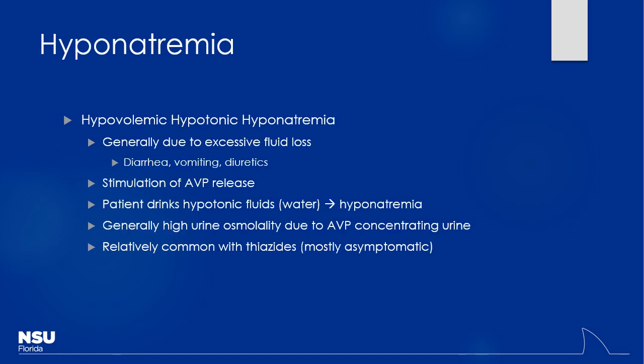So let's start off with hypovolemic hypotonic hyponatremia. The patient does not have enough volume, and they also have a lack of sodium. Generally, this is going to be due to excessive fluid loss, so either they're having diarrhea, they're vomiting, perhaps they're abusing things like diuretics. Too much diuretics, obviously you're going to lose fluid. You're also going to be losing salt along with that. That makes sense. You would have a hypovolemic hyponatremia, because you're losing both of those in equal amounts.